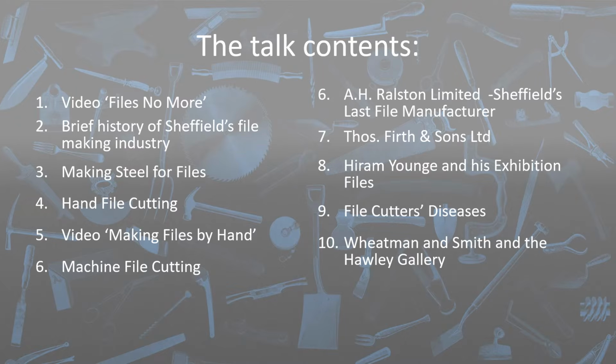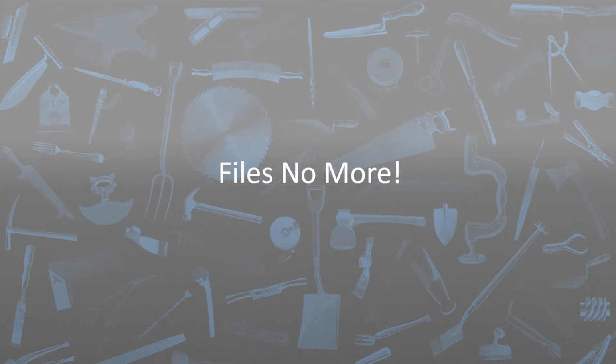Hiram Younge was a brilliant file cutter and was famous for his exhibition files. He died at the age of 43 from a disease known as cachexia, which was a form of cancer caused by lead poisoning. Dr. Hall did a study of file cutters' diseases, and this illness was common. Finally, I mentioned the company of Wheatman and Smith, who made files and steel on the site where the Hawley Gallery is now.